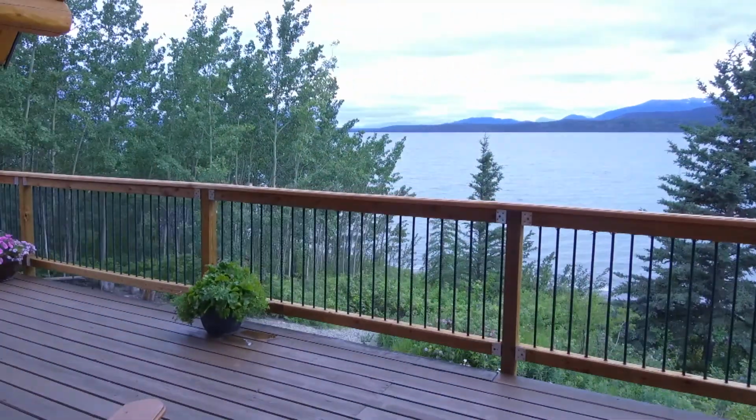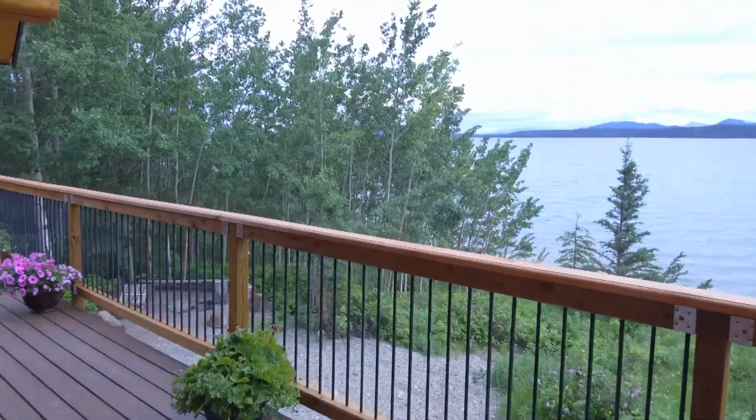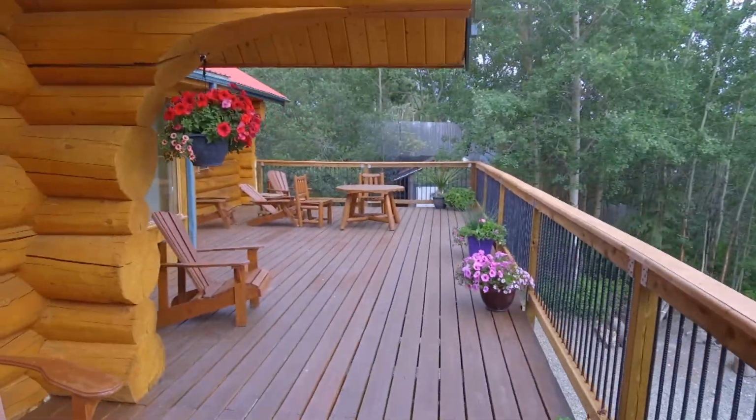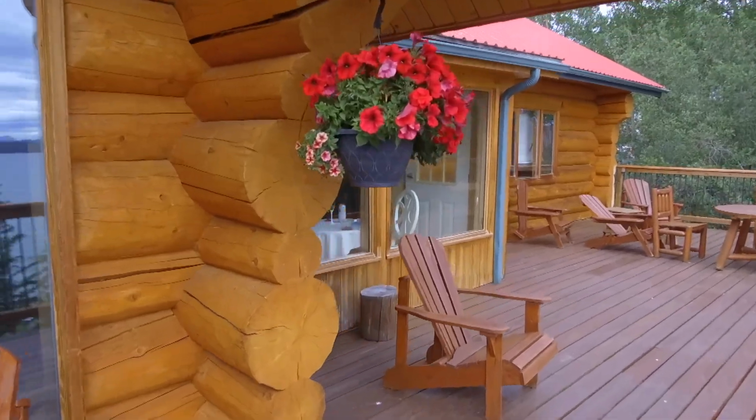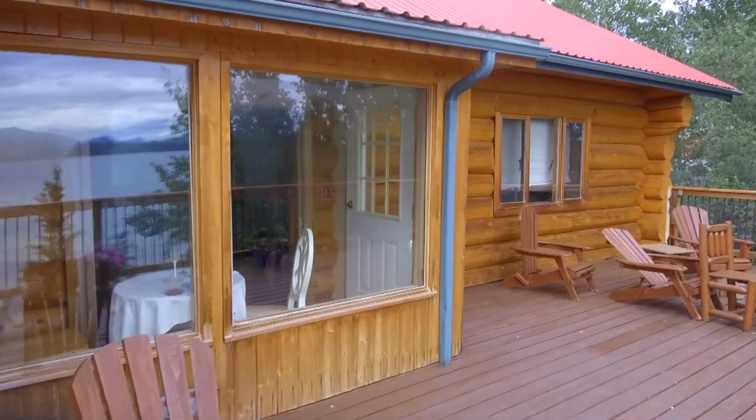Hot tub apparently downstairs. There's an upstairs here with some more rooms, or at least one room up there. This will be the dining room for tonight. And then there's the view out here. This is the gorgeous view of Marsh Lake. Big balcony. Lots of wood. The building's really quite nice.